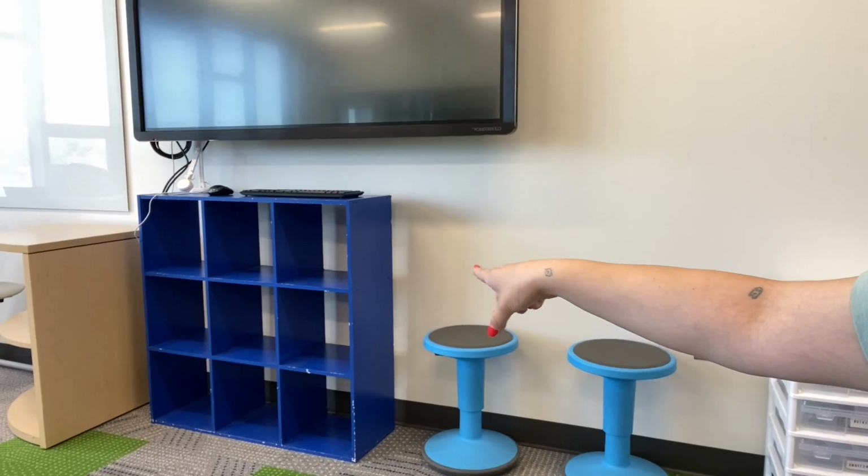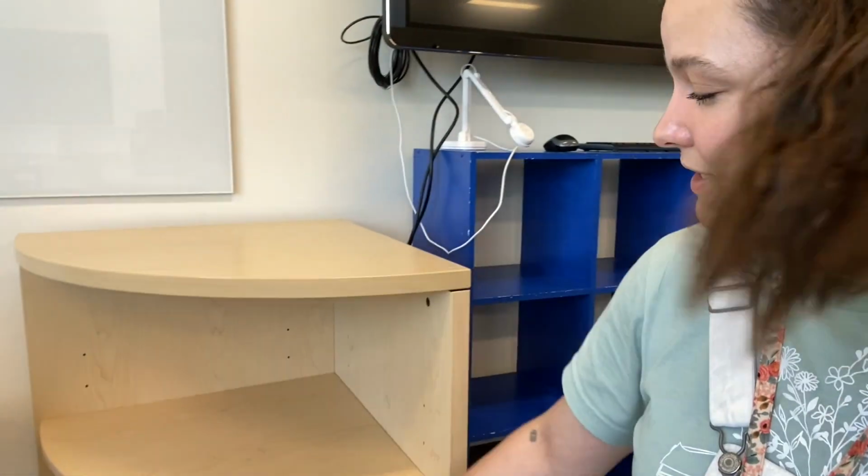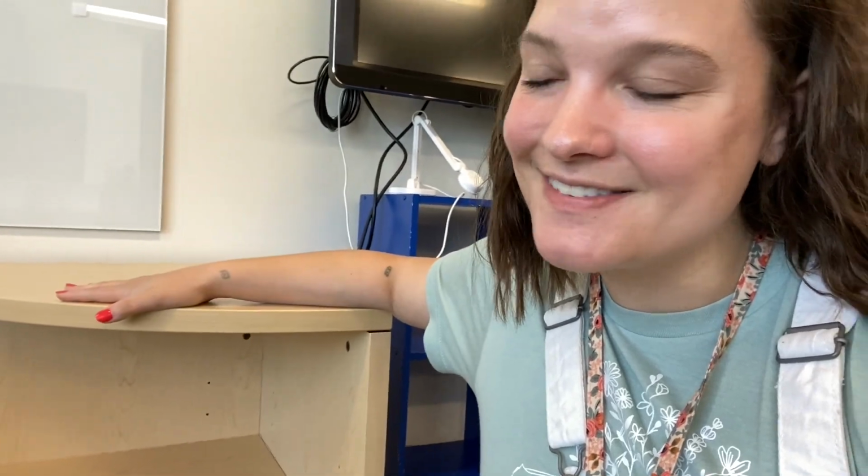This blue thing was here, but I actually don't like it. It's wobbly and it sticks and it's not great. This thing I actually really like. It's a nice little corner shelf, and I would love to have a corner shelf, but this was the school's, so I'll have to find something different.